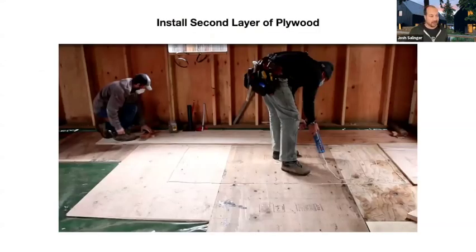Next, you're going to install your second layer of plywood. What we do here is get some construction adhesive, lay that down, and then install the sheet again perpendicular to the lower layer and offset at those seams to give it the most rigidity. Then we screw it together with 1¼ screws. So we've got 2 3/4-inch layers of plywood, that's 1½, and we use those 1¼ screws because we don't want to go through there and puncture our vapor barrier.